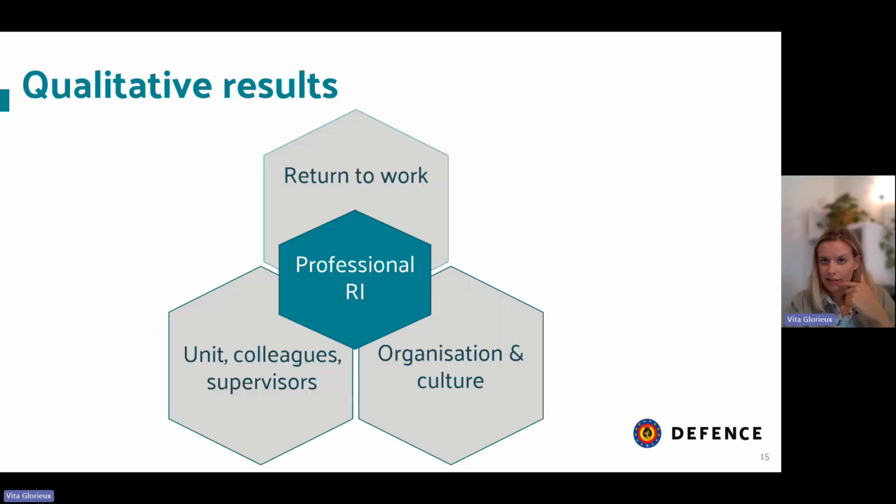So now let's zoom in onto the qualitative results. We will here have a specific focus on professional reintegration because the time is limited. And we will focus on return to work, the influence of the deployment unit, the colleagues and the supervisors, and of course, the organization and the culture.